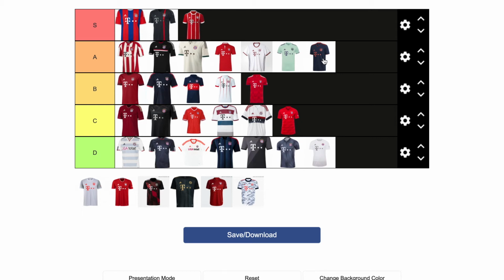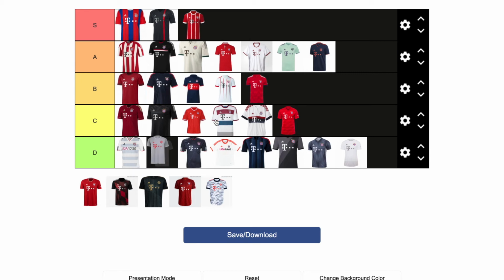I have this one in the Davies jersey. I'm sure you've seen me wear it in videos. I like this one a lot. Obviously, definitely an iconic jersey for us. A lot of good memories wearing this kit. So it's definitely got some special meaning there, obviously, in our Champions League run. But definitely at least an A tier jersey for me. This one I love.